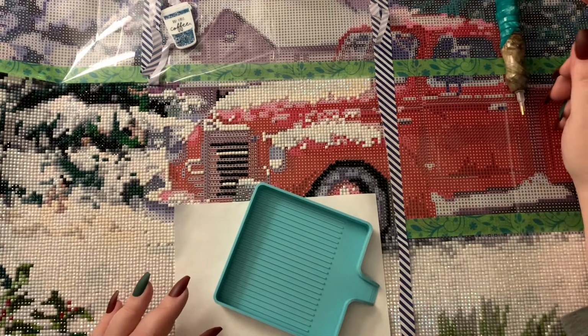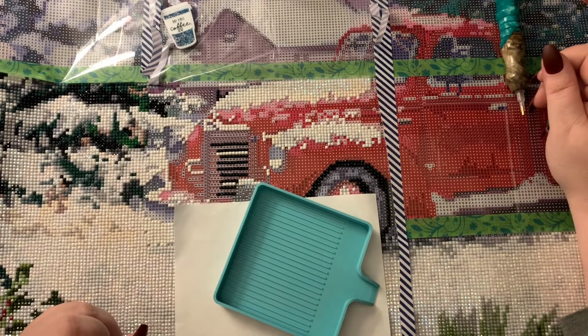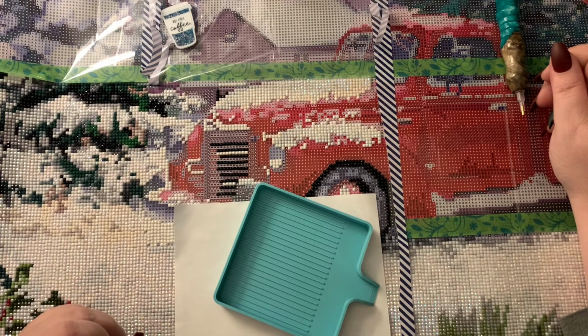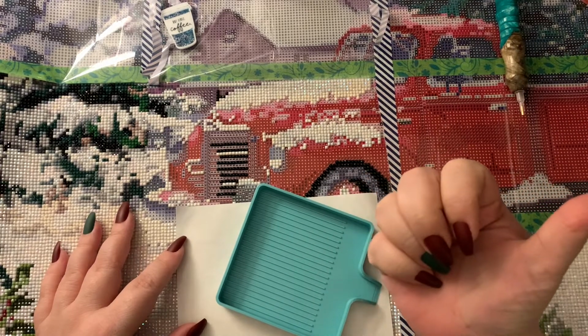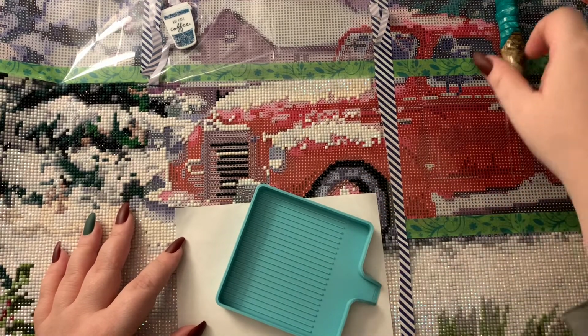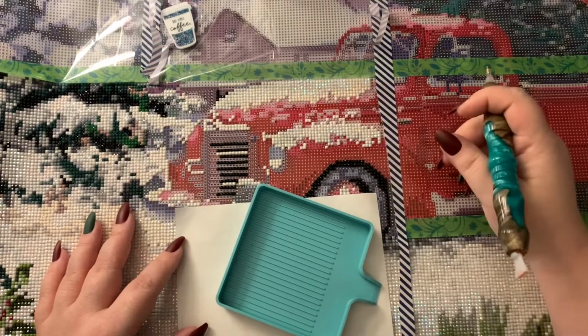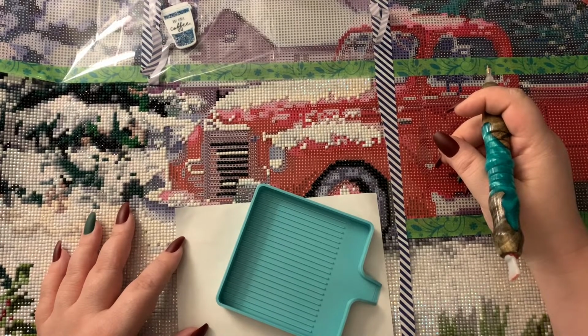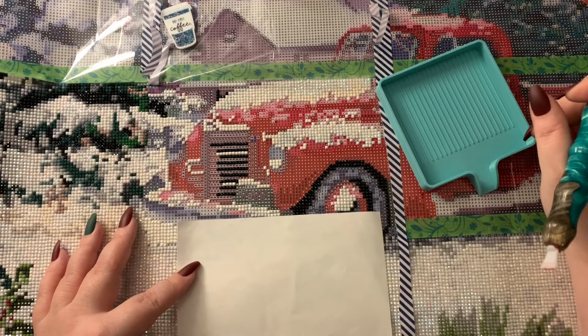So I'm being a little bit quiet because it's nighttime here in the Uncrafty household, and all of the children and the husband are asleep. Poppy is asleep in the chair over here beside me. But anyway, welcome to this week's WIP and Chat. Grab whatever it is you're working on and work along with me, and let's have some fun.